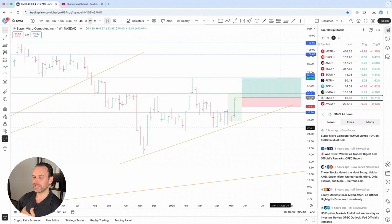However you look at it, SMCI is looking bullish, and it does present a good opportunity. Let me know what you think. Would you take this trade? What are your rules? I'd love to hear from you in the comments.